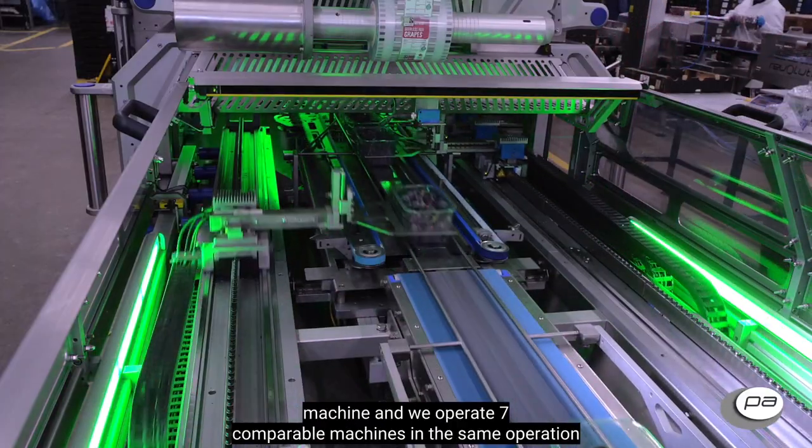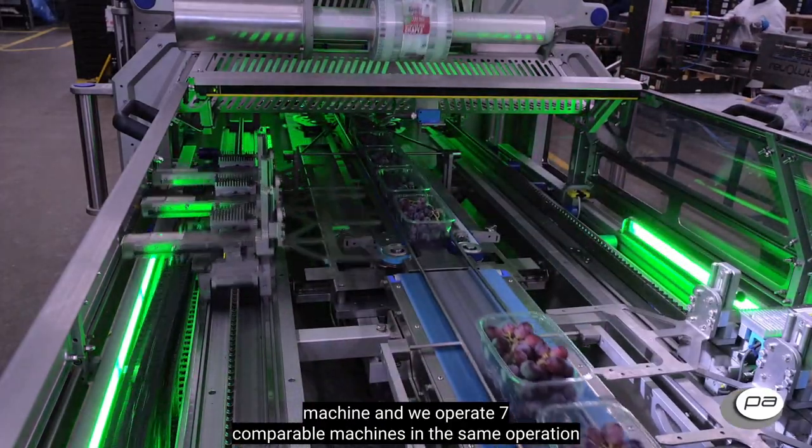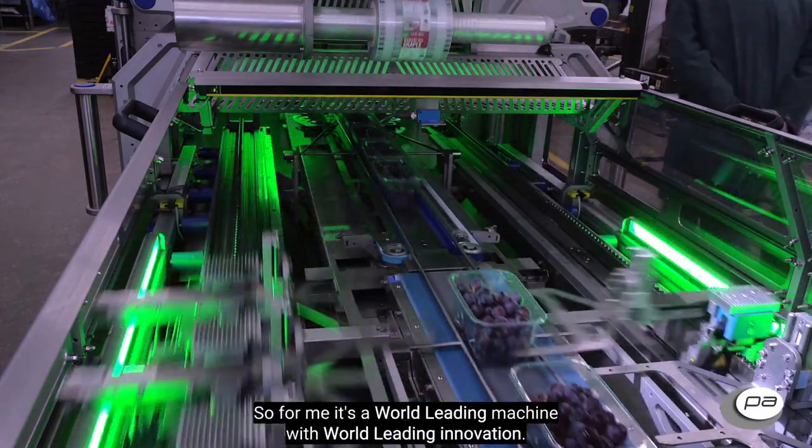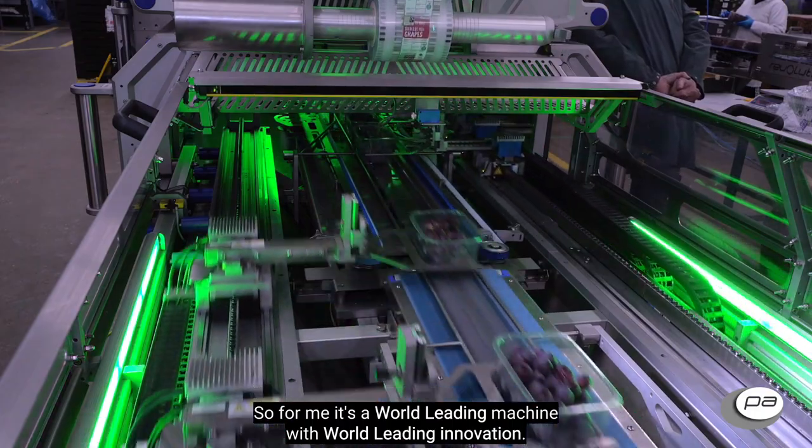The evolutionS is now a high performing machine, and for the 6 months we've operated, we've seen financial gains and labour and productivity gains. This, to me, is now a world-leading machine, and we operate 7 comparable machines in the same operation, and we're seeing the performance now on a daily basis. So for me, it's a world-leading machine with world-leading innovation.